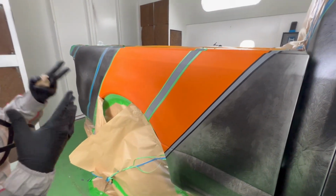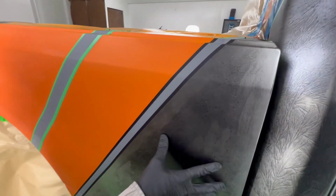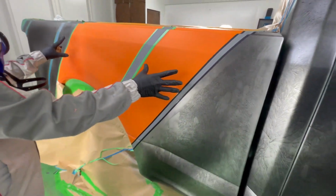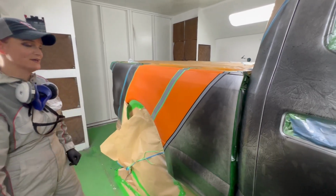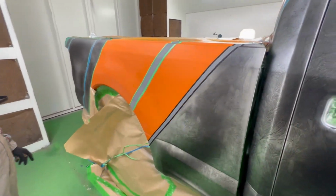Not only that, but this is going to be a satin finish, and then all the color is going to be a gloss finish. So you're going to have that contrast. This is going to look absolutely beautiful.